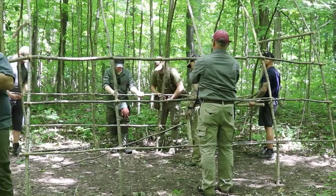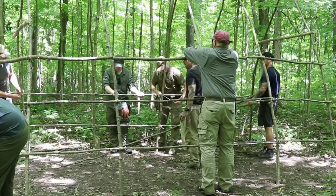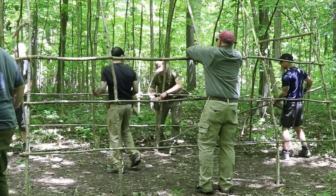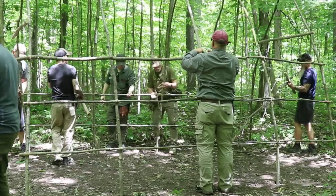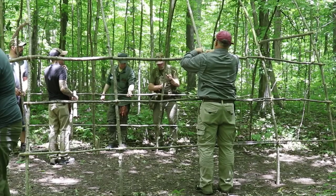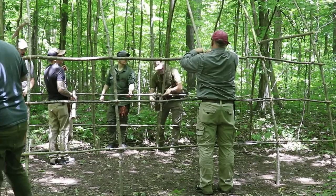Hey, what's this down here for, Jason? Cool. Was that going to be our new ridge pole? The end of this is all messed up. Okay.